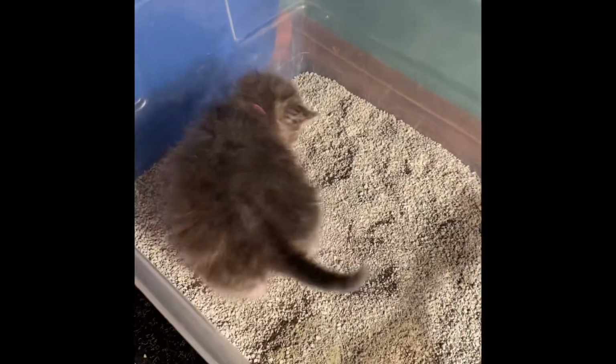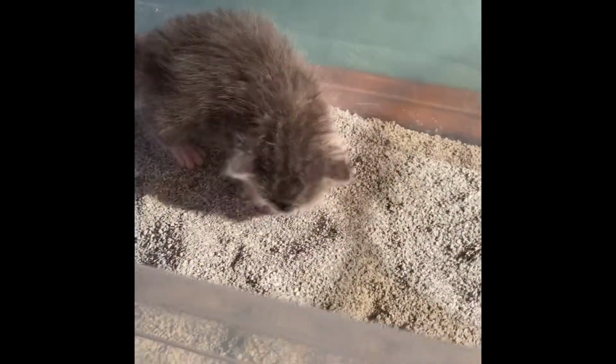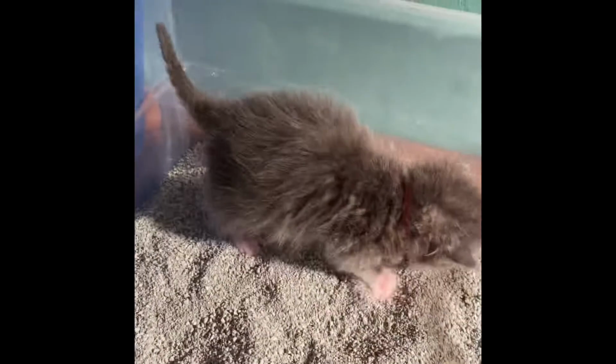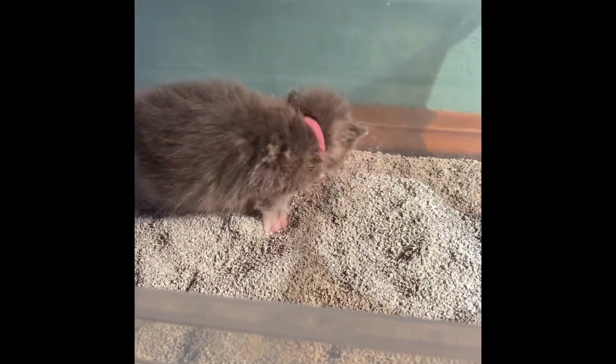I think Arya's about to go now. This will actually be her very first time. She is the runt in the litter that's left. She's the smallest one. She's a little bit behind, and she's the one that was the most critically ill. So she's a little behind her sister on reaching a lot of these milestones.